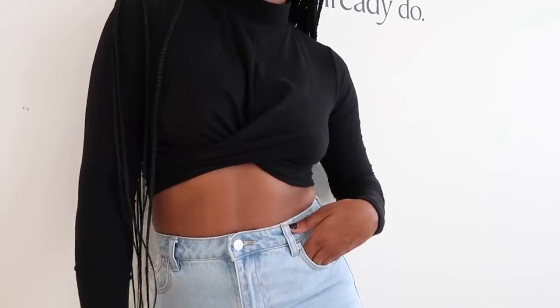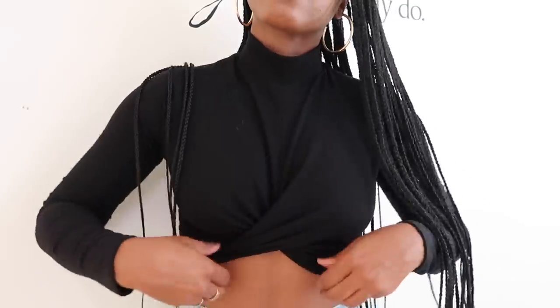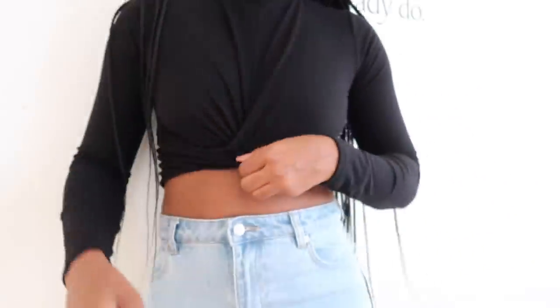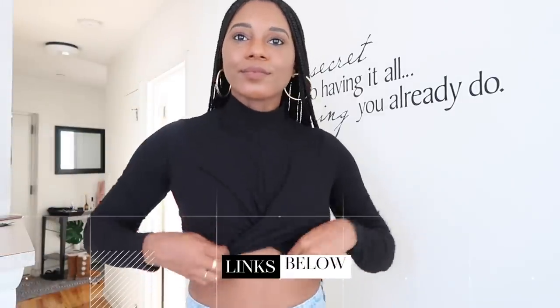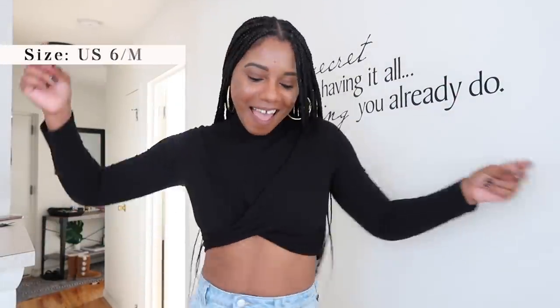Alright guys, to start, I am wearing this super cute crop top. It's a long sleeved ribbed crop top with kind of like a mock turtleneck from Lulus. If you would have watched my previous fall styling haul that featured all Lulus products, you would have seen this crop top. I absolutely love it. If it's still available, of course, I will link it down below. And everything I'm showing you today is a US size 6 or medium.